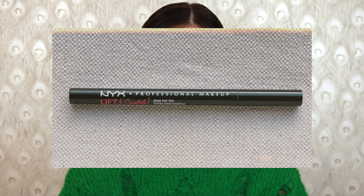Up next, I have the NYX Lift and Snatch Brow Tint Pen in Brunette. And this has become my all-time favorite brow pen. You won't even be able to see the tip because it's so tiny. It's so tiny and precise, and that just makes it so easy to do little hair flicks and makes it so easy to use. It's easy to clean up.